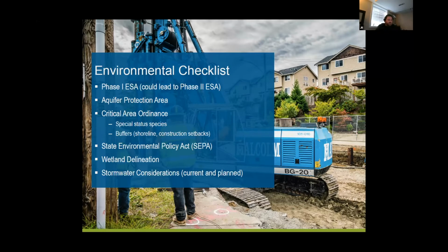Something else to look for is to see if the site you're going to be working on and developing has any wetlands. They could even be seasonal wetlands. If you see something that may be considered a wetland, it's always a good idea to have an environmental professional come out, review the site, check the quality of the wetlands, see if they are wetlands, and look at potential mitigation issues so they're not going to affect you once you get too far down the line.